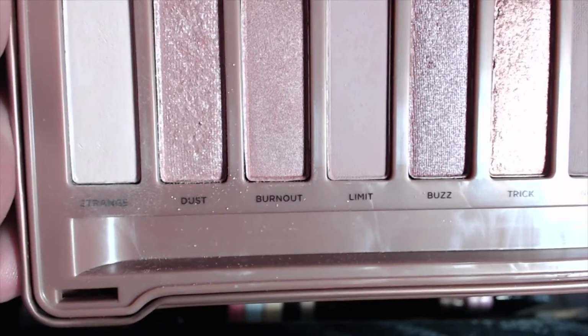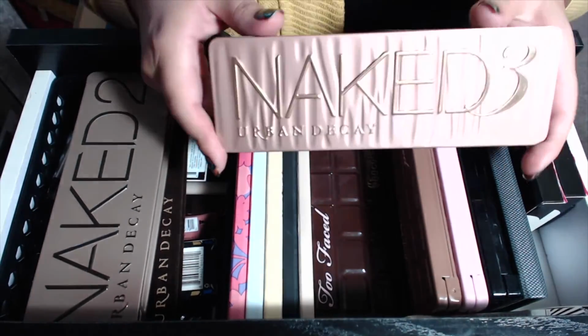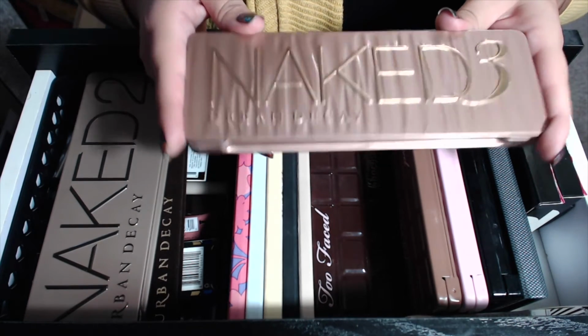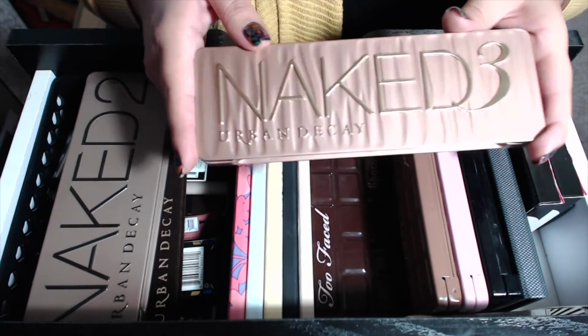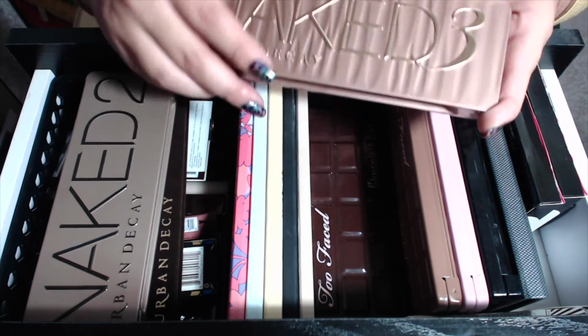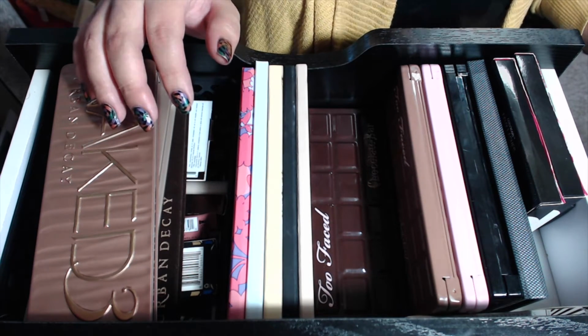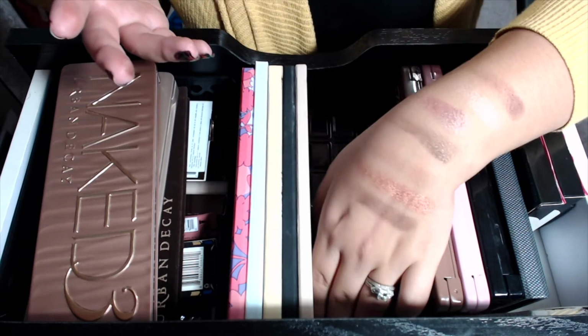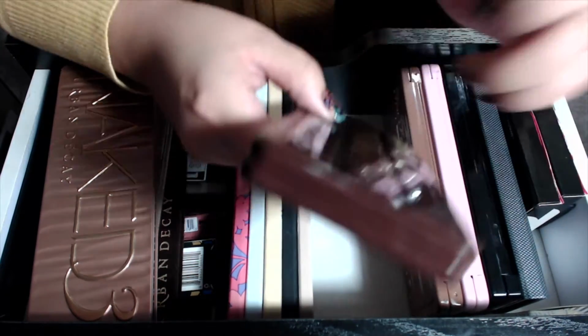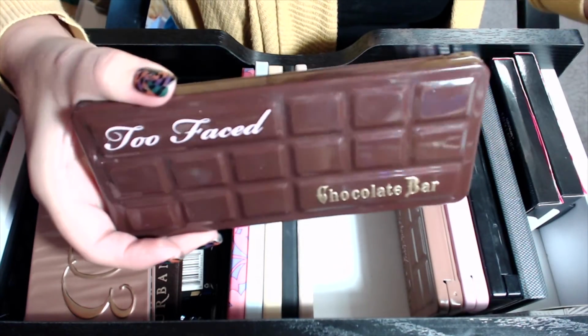And again, I'm sure you guys have seen this palette. That's what it looks like. It has a lot of pink shades, and because of this palette, I have learned to love baby pink and roses and rose golds, and all of those colors. So I'm really glad I picked this one up, and I started playing around with those tones of eyeshadows, because if it wasn't for this palette, I wouldn't have started playing around with a lot of pink tones, essentially.